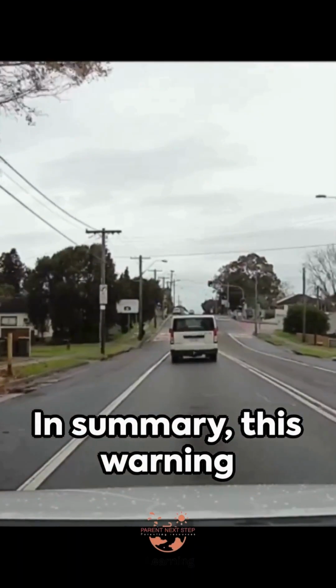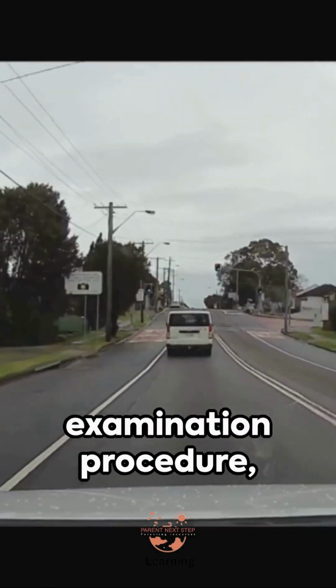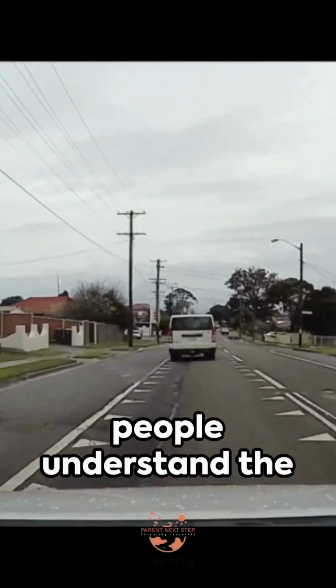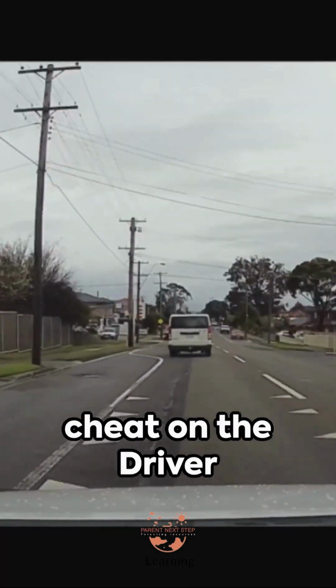In summary, this warning sets the tone for the examination procedure, highlights the value of honesty, and makes sure that people understand the consequences of attempting to cheat on the driver knowledge test.